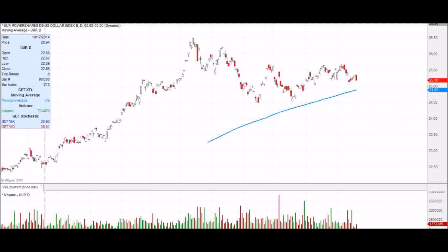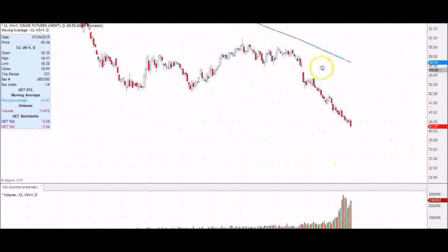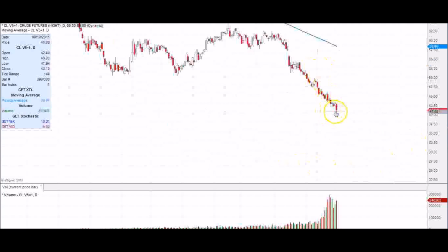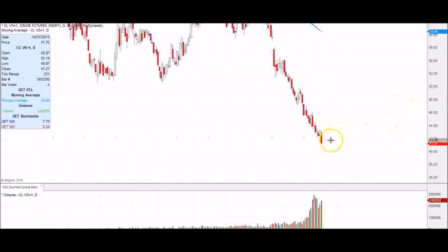And again, crude, my goodness. So again, those that are trading crude, remember that we are, and I tweeted it out earlier today, in the V contract. So this one is continuing to the downside. I mean, it closed around 41.27, but it was down to like 40.87. I don't know if it's a capitulation downside, but the way it closed, I wouldn't think that it's capitulation. I think it has more downside potential to get down to here.